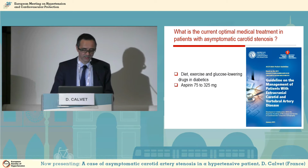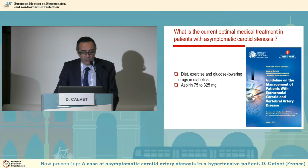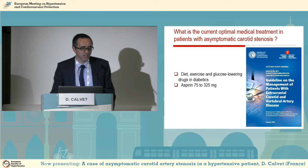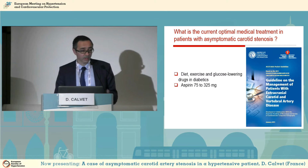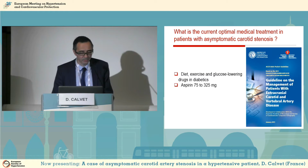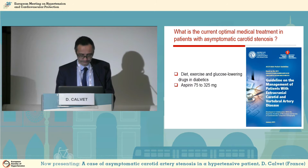Of course, diet and exercise are recommended, and glucose-lowering drugs in case of diabetes. But it's not clear whether it's needed to really intensify or not. It is not really known if very strict control of diabetes is useful. And of course, do not forget to add aspirin if the patient did not have aspirin before.